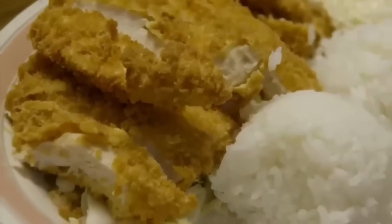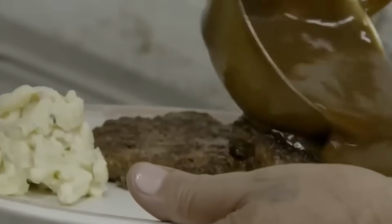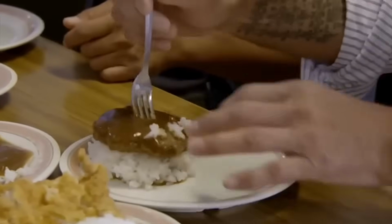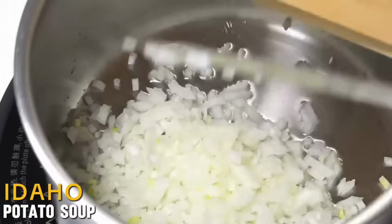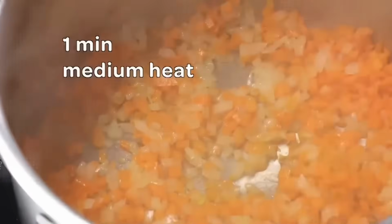Plate lunches were typically a meal consisting of rice, macaroni salad, and a meat entree. Customers would get several meat options like teriyaki chicken or Kahlua pork. It was somewhat akin to modern-day Chinese takeout, but localized for Hawaii. Idaho particularly loves their potatoes, so it's no surprise that the potato soup was their favorite lunch.